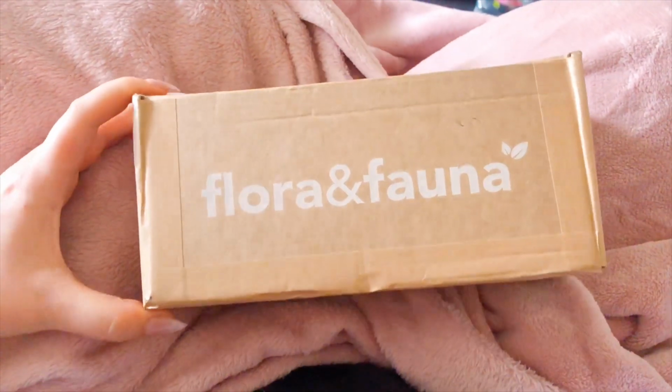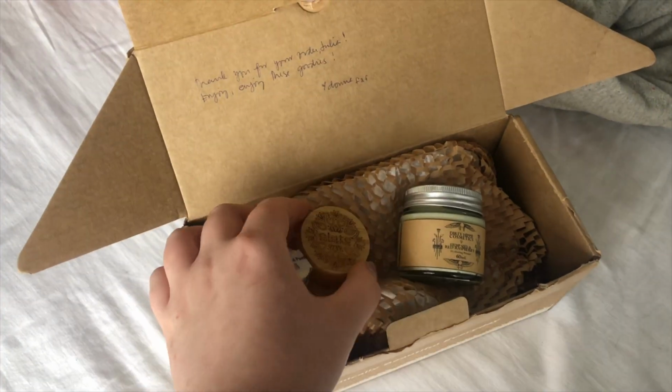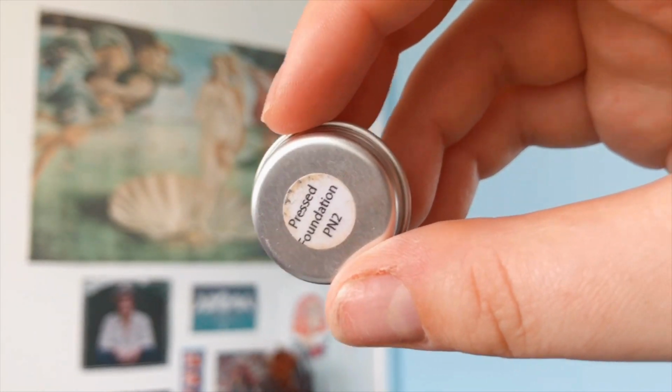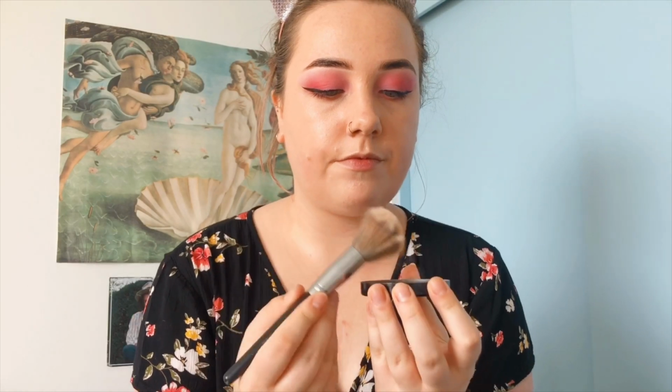I'm so excited that I finally got my Flora and Fauna order in the mail today. Flora and Fauna are an online store that are dedicated to sourcing ethical, eco, organic and vegan products. The first thing I got was a sample of the Elate Pressed Powder Foundation in the shade PN2. It's very light on the skin and is really good coverage as well.